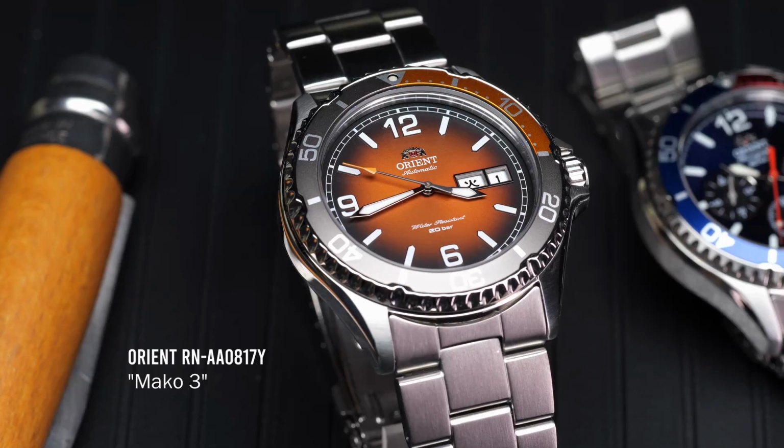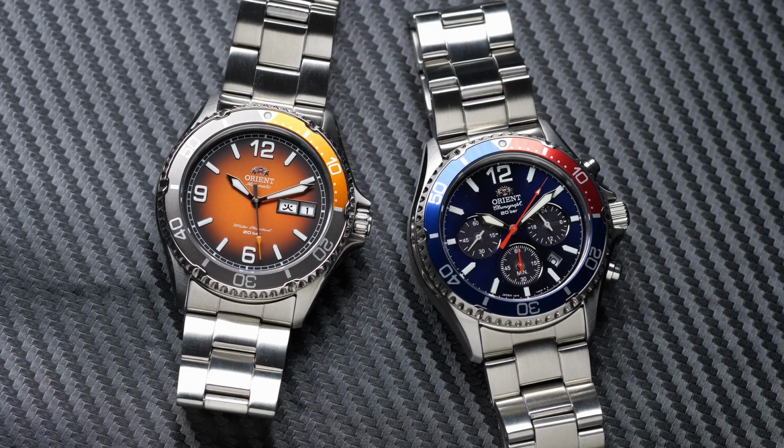Now, one of their most popular watches in recent years is the Mako Dive Watch. Just this summer, Orient released a third edition of the Mako Dive Watch, which now includes a sapphire crystal and some new colorways. But not only did they release a new Mako 3 Dive Watch, they released a completely new Mako 3 chronograph watch. This watch is slightly larger than the Mako Dive watches, coming in at 43 millimeters instead of 42.